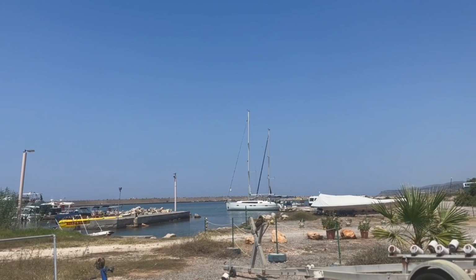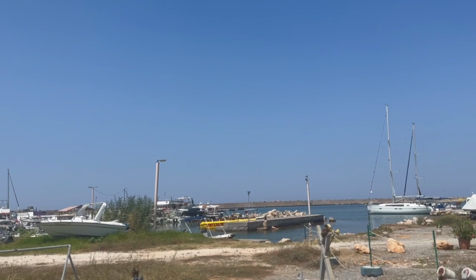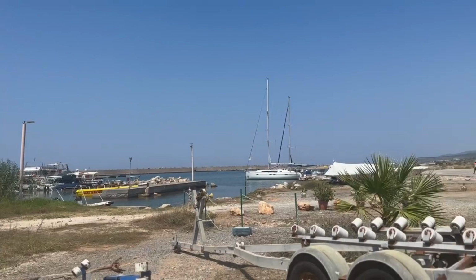Port, I would say, and there's a few boats. I'm not quite sure what it's a port for. Oh, you can rent a boat over there. Anyway, I'm going to head back along the beach now. See if I can find some nice bars.